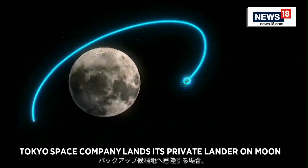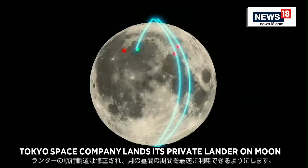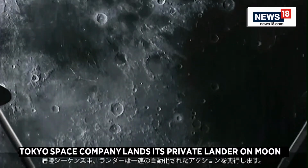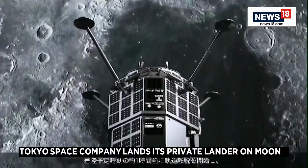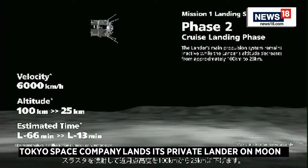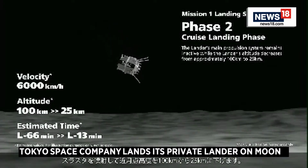In that case, additional orbits are performed to align the lander's trajectory with the new target sites and to allow for optimal use of lunar daytime after landing. During the landing sequence, the lander performs a series of automated actions. Approximately 1 hour before planned touchdown, the lander begins the deorbit insertion phase, firing its thruster to reduce its parallel altitude from approximately 100 kilometers to 25 kilometers.